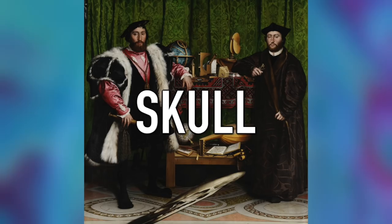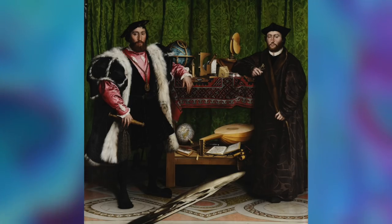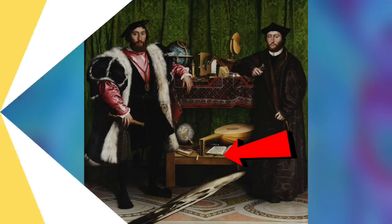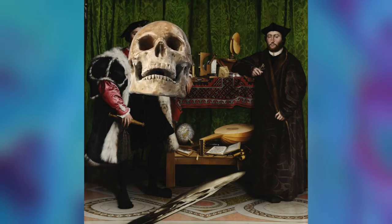Next up is skull. Take a look at this famous painting by Hans Holbein. The painting is called The Ambassadors and it's very famous. But hidden in the image is a very early and amazing illusion. You can likely see an odd stain on the floor by the 2 men, but if you turn the thing you're watching this on to the right, you'll see it's actually a skull. It's amazing that by looking at the stain from the right, you'll see a skull. To the bare eye, it may just look like a random smudge, but it's clearly a very detailed skull.